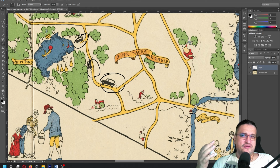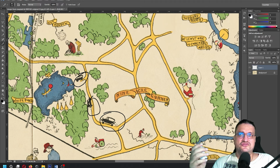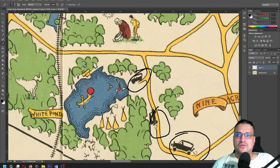Well, okay, this map, or sketch, let's say sketch because it doesn't matter. I think it's sketched in the 1930s, judging by the design and by the sketch deepness and sketch project. Not middle, another pond. This is the White Pond.